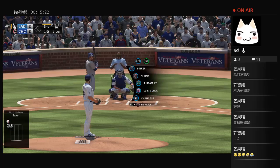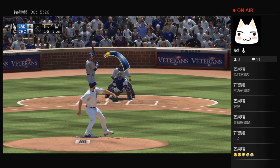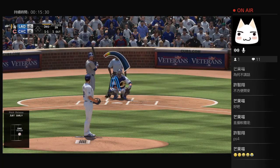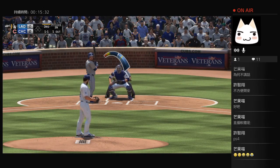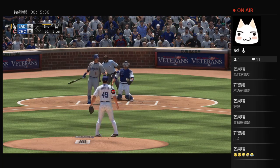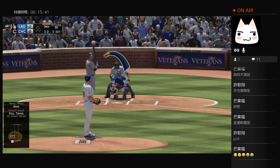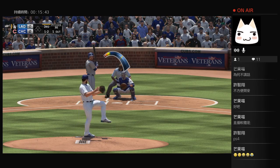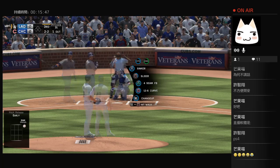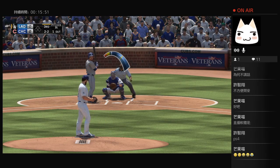It's 1-0. Arrieta's got his target. Here's the 1-0. And a strike to even the count. 1-1. He's getting a lot of outs right now because he's attacking the hitters. He's not dancing around the zone. Tap fouled at home plate. Hard sinker misses, 2-2. Dodgers have yet to break into the hit column here.